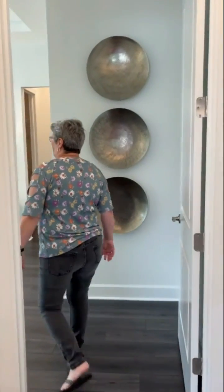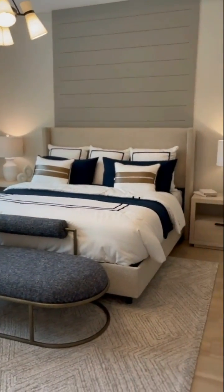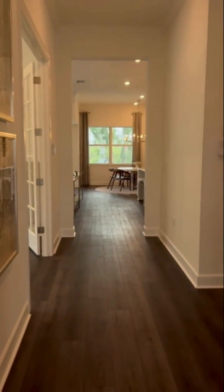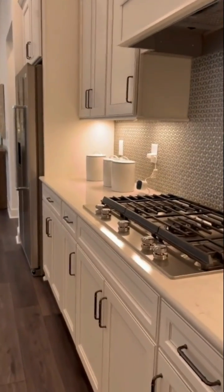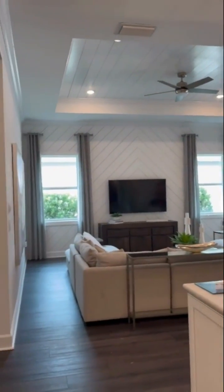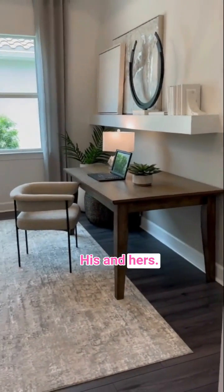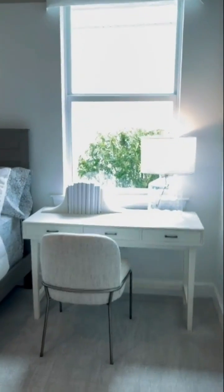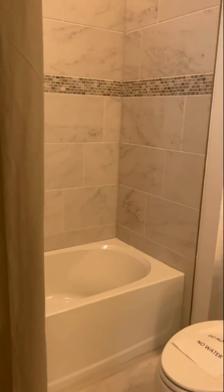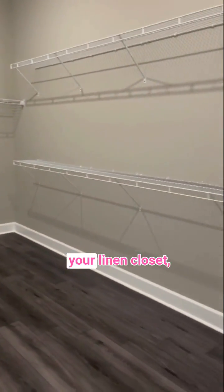Check out this master bedroom. His and hers den. One walk-in closet. Your linen closet.